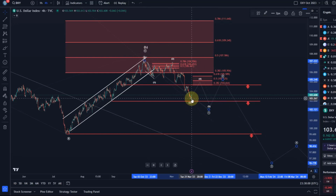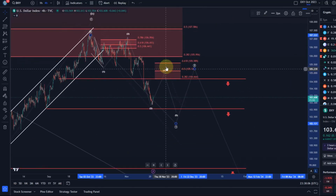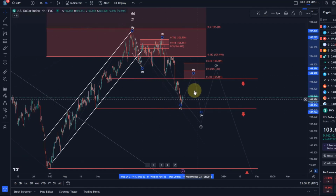Would be really helpful if we get a corrective rally next, ideally not exceeding the 61.8 retracement level here at $105.59. That would be really helpful if it stays below that in this wave 4, and then maybe in a wave 5 breaks below that $103 level. So I think it's a very important week. Maybe this week, next week, we should have clarity there, and then we should see a wave 2 rally.